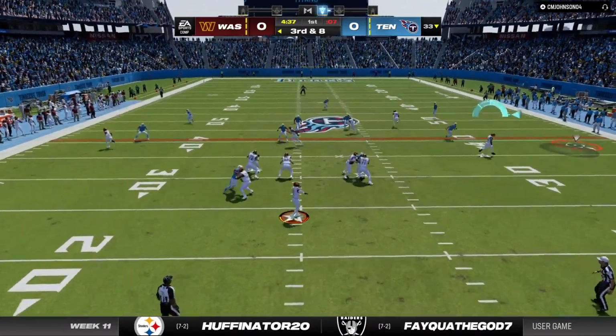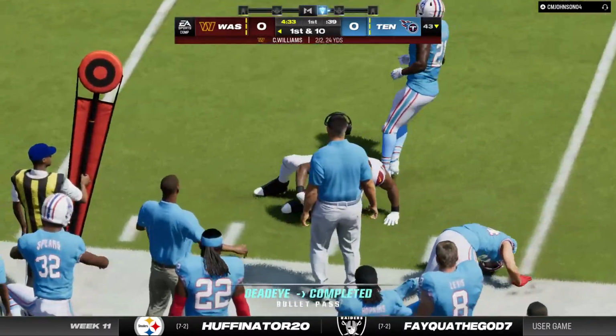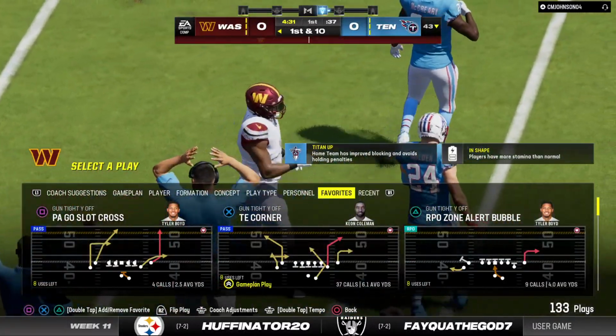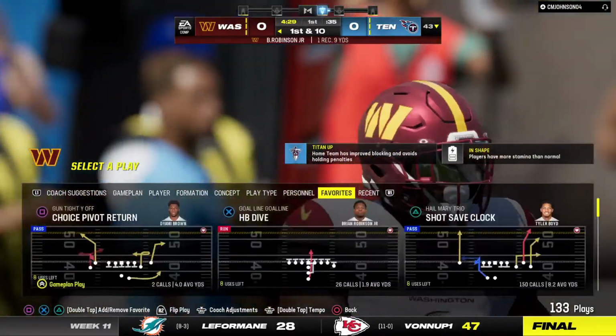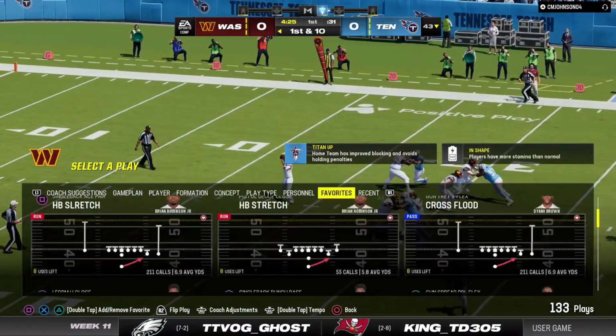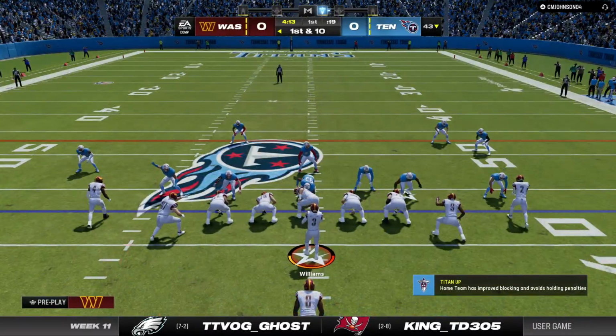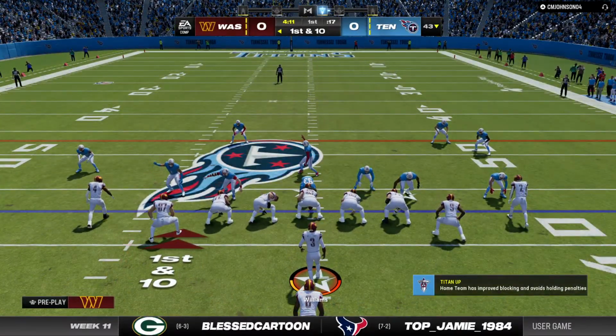On 3rd down, he'll drop to throw. It's caught on the right side by Robinson. And he's going to have a Commander's first down as they're able to get the 3rd down conversion. Well, he was a busy man out of the backfield a week ago. They got him the ball early and often. I have no doubt in my mind that he'll be a big part of the game plan here as well.